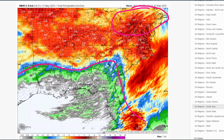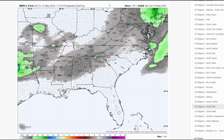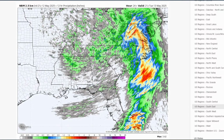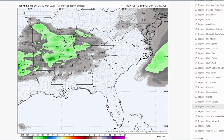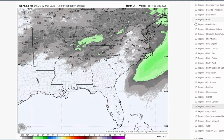Pay no attention to this area of accumulation. That's just the system that's in there now trying to dump some rain on us. If I go to the 12-hour precip, look at this. Bam. Nothing. Nothing the entire model run. Pennsylvania, though, getting some rain. There goes the system leaving us in the south, and then after that, as we rapidly fast forward through the month of May, nothing for us down here. So that is going to be fun.